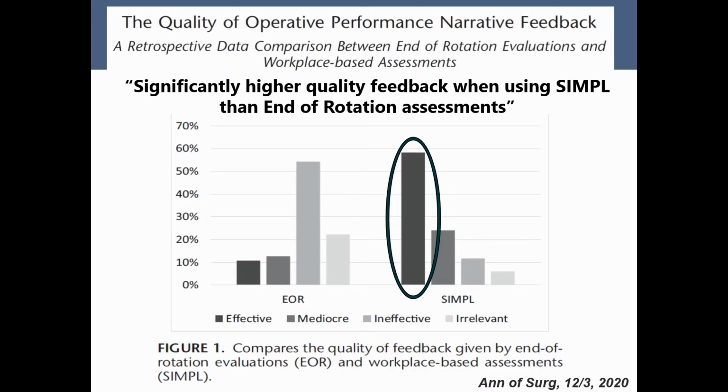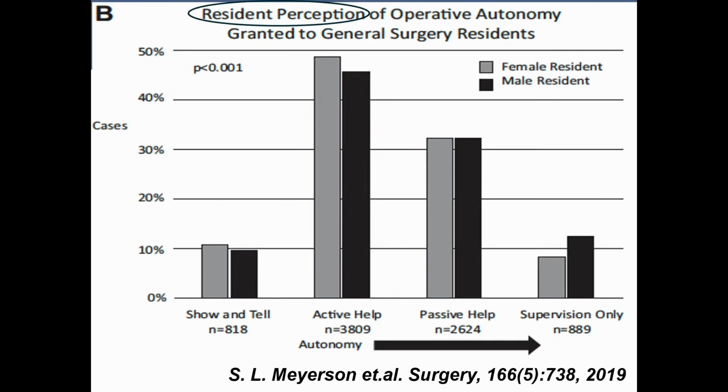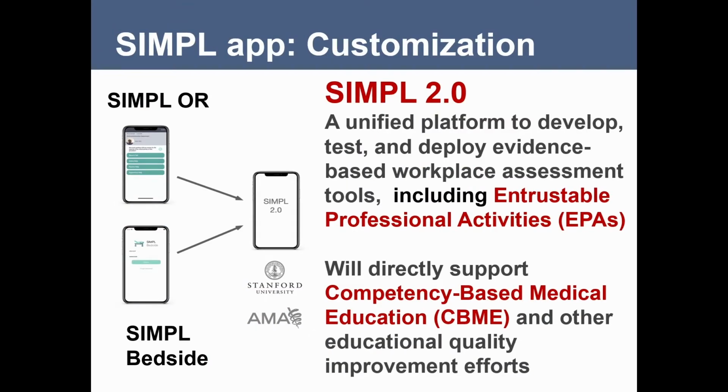So just quickly, SIMPL is judged to be effective relative to interrotation. It's been shown that the faculty and the residents have virtually identical perceptions of what happened during the case. And we're now at the point of customizing our first iteration to where we have a unified platform that allows us to accommodate entrustable professional activities, which are coming. If you don't know, watch out, because you're going to be judged by your entrustable professional activities, and we can track that. And finally, we can also support competency-based medical education and other quality improvement tools.